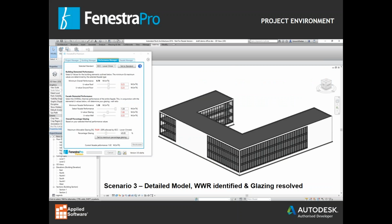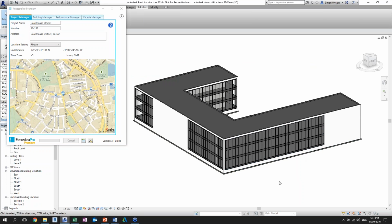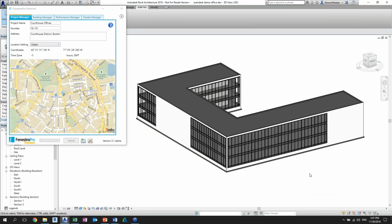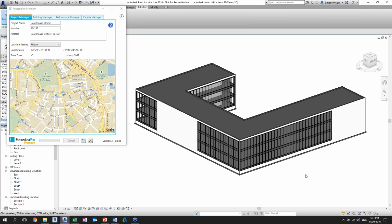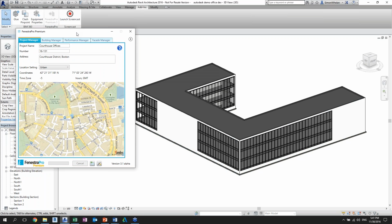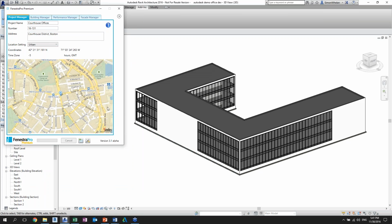So I'll jump into Revit now. And like I said, I'll just start with the detail model. It's very outlined. Just to give you a quick demo, a 3-story building, an office building or school, for example, where we have these glazing systems, these curtain walling systems applied, a number of detailed walls, roofs, etc. So FenestraPro Premium is an add-in to Revit. It sits up in the add-ins ribbon, like I said. And let's talk through the navigation first of all.